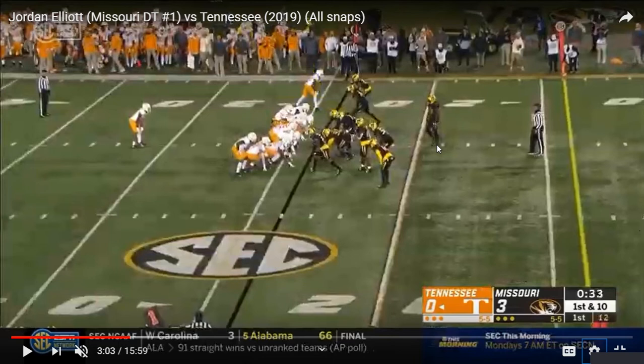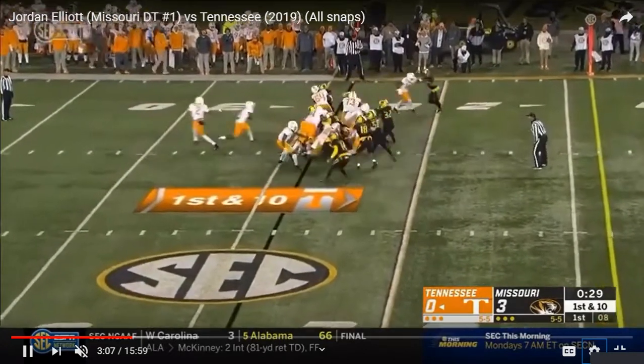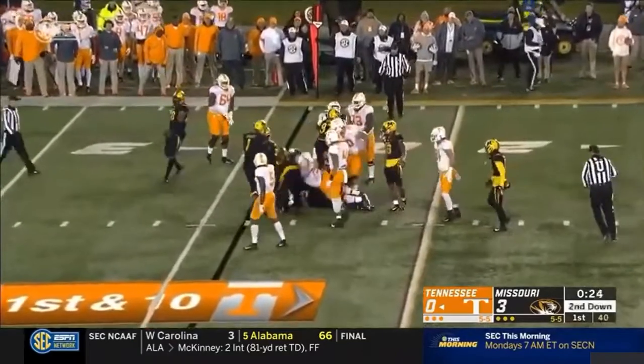spin, now I can go with the swim, now I can go with the counter, now I can go the inside out, now I can go this way, that way, whatever, or the up and under, the bend, the rip, the dip, all those types of things. He's able to set up that second move so well with that first one that it doesn't really hurt him in terms of that pass rush variance, because he's able to utilize that second move variance so consistently based off that first move.